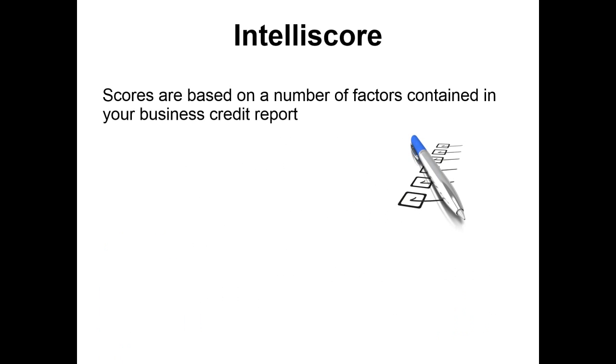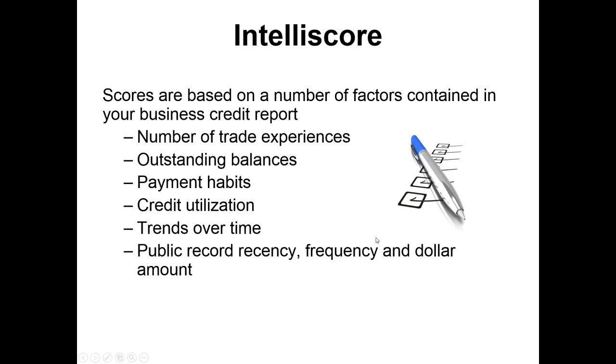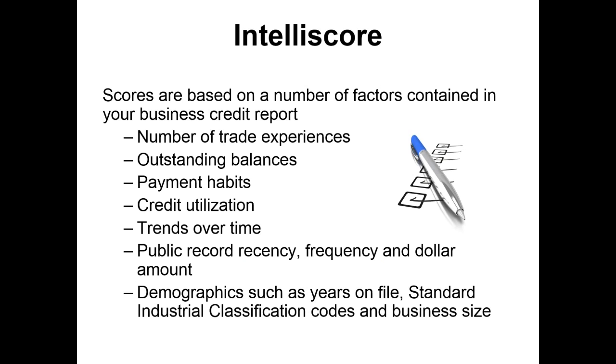Okay, so scores are based on a number of factors contained in your business credit report. Number of trade experiences, outstanding balances, payment habits, your utilization as we discussed, your trends over time, and your public record recency. So it's not just that you have these public records, it's the recency, how frequent you have these, and the dollar amount. So it's not just that you have a collection that has become a lien. The question now becomes, how often are you getting these kinds of public records? What recency? How frequent are they? What dollar amount are they? All tie into the score. And demographics such as years on file, industry classification codes, and business size. So that's right, certain industries are higher risk than others.